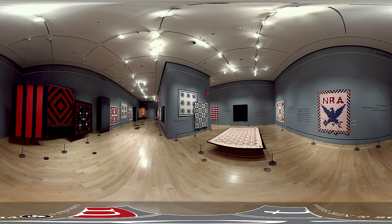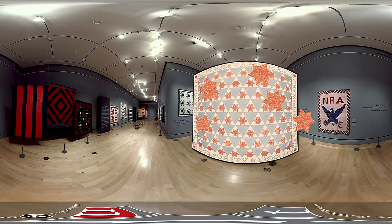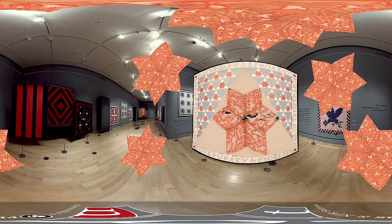On the floor display is a quilt called the Star of Temperance. It's a rare and important quilt, as it states the virtues of the temperance movement: love, purity, and fidelity. This quilt also demonstrates how women used fabric to express their voice. The dye used to color the stars has weakened the fabric over time, leaving holes in the material. Because of its fragile state, this quilt is displayed on a platform.